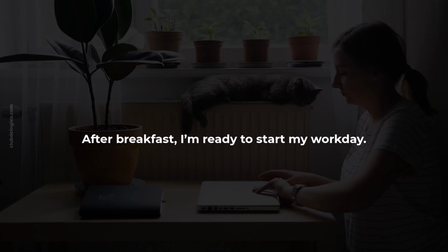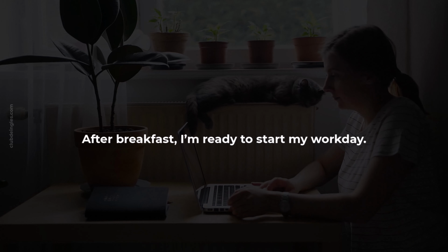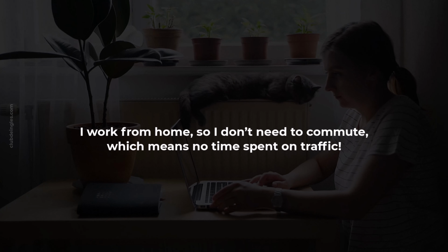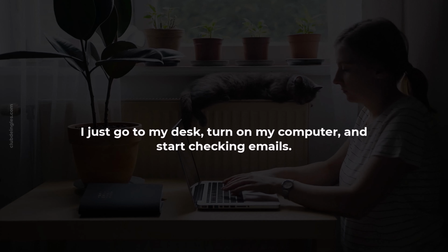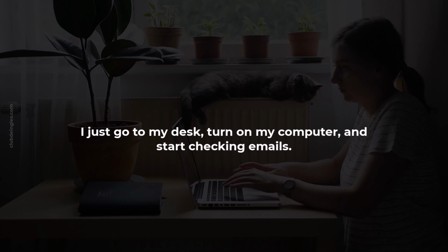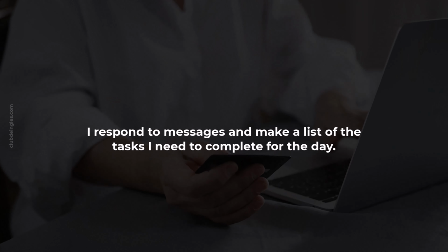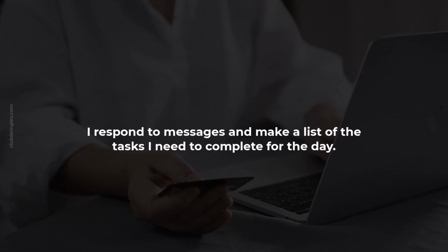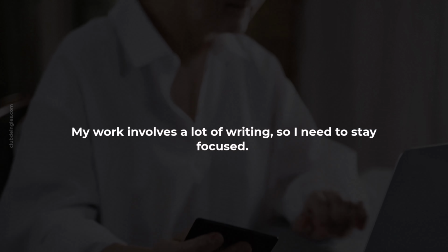Getting to work. After breakfast, I'm ready to start my workday. I work from home, so I don't need to commute, which means no time spent on traffic. I just go to my desk, turn on my computer, and start checking emails. I respond to messages and make a list of the tasks I need to complete for the day. My work involves a lot of writing, so I need to stay focused.